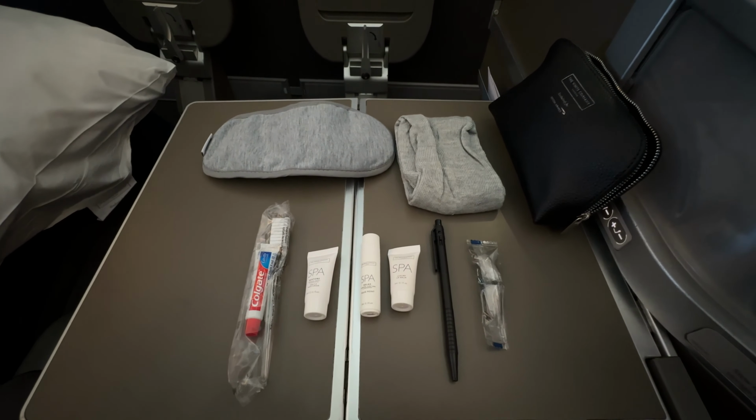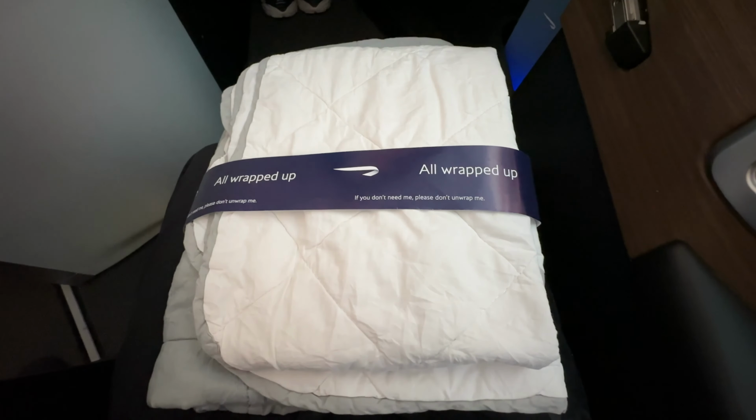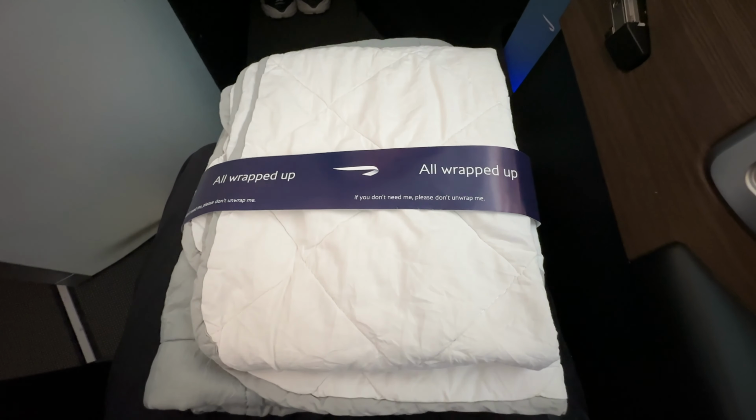When you board the aircraft, you'll find your pillow on your seat, as well as this bag supplied by the White Company, which contains your mattress topper and your blanket. Here you can see there's no real partition between you and the person next to you, so if you are travelling on your own, something to consider, and maybe try and get a window seat or an aisle seat, avoiding these double seats in the middle.